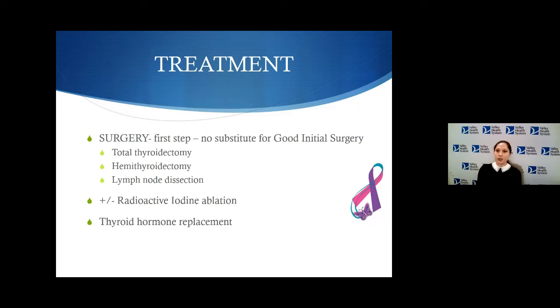You may be offered a total thyroidectomy, meaning your whole thyroid removed, or a hemithyroidectomy, meaning half of your thyroid removed. You may also hear the words lymph node dissection, meaning cleaning the lymph nodes around the thyroid. After surgery, you may or may not be offered radioactive iodine ablation, and that's very similar to what I mentioned when dealing with hyperactive nodules, just a little bit of a different dose.